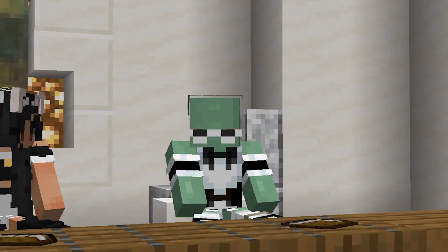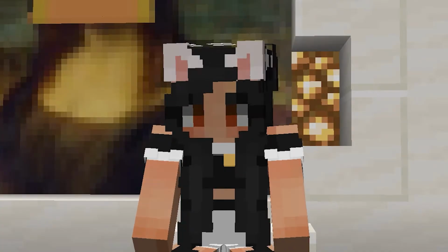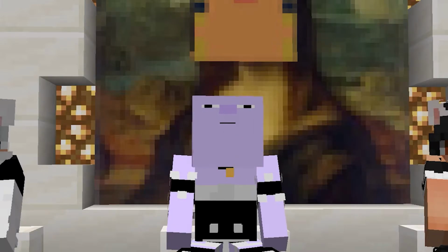I thought this piece was very nice. I liked the texture they did for the water. I gave this piece a 9. I gave this piece a 3.75. I gave it a 7.75.